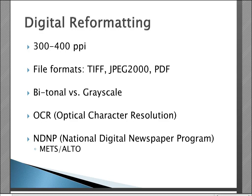It's a grant program. The Library of Congress takes care of the technical side of things, and the NEH funds these, and they are state level grants. Usually one institution in a state gets the grant to coordinate a collaborative project within that state to digitize multiple newspapers. And they want all of their awardees to follow their specifications. So I just want you to know about them in case you're talking to vendors.